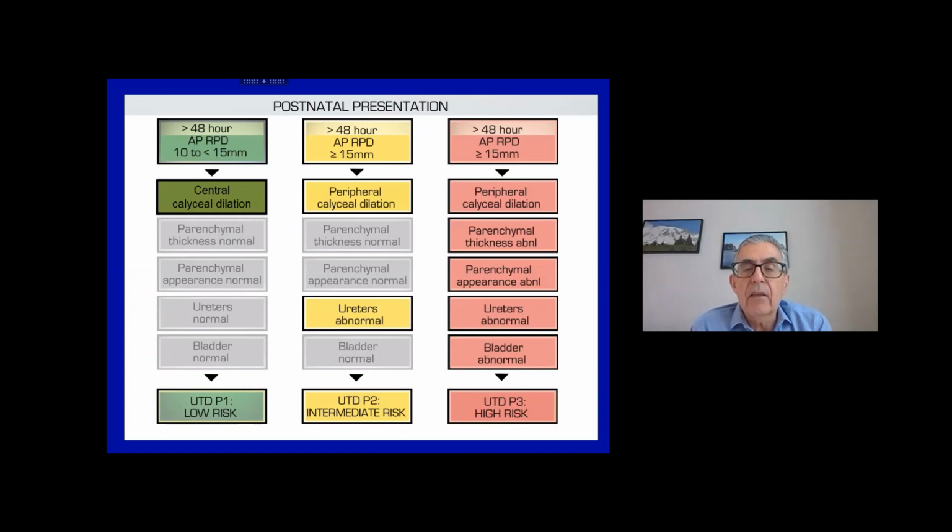In the middle are the intermediate risk UTD-P2s. And those are kids that have less than 50 millimeters dilation. There's peripheral calyceal dilation. The ureter may or may not be normal, but the renal parenchyma is normal and the bladder is normal, and those are classified as UTD-P2s.